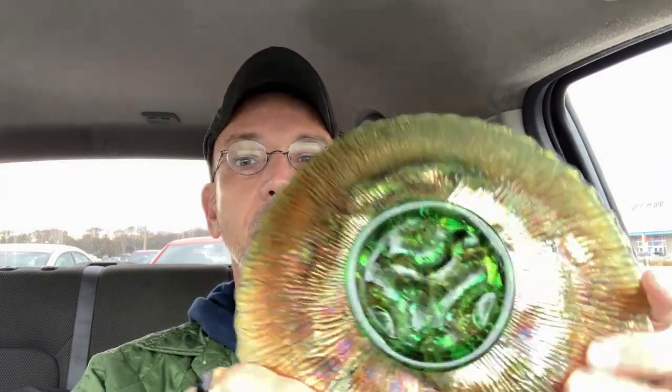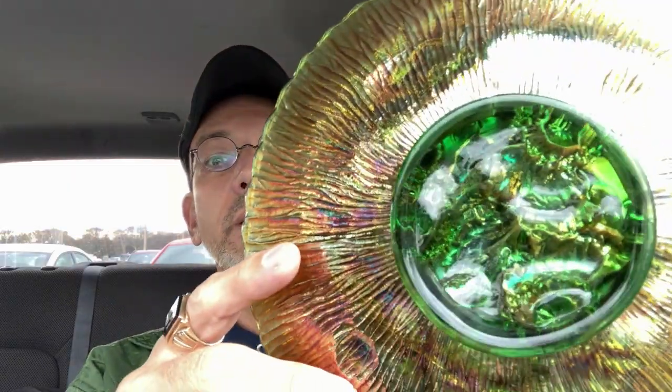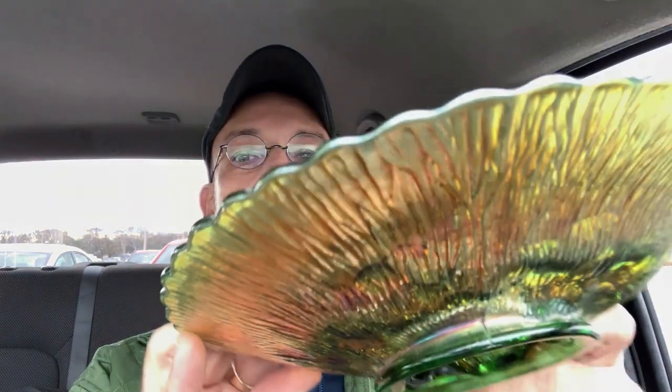This would sell anywhere between, 150. Some of them sell up to 500, depending on the color. Now, we would call this green, and we always look at carnival glass, and we look at the base color of the glass, the part of the glass that is not iridized, hasn't been sprayed, and it's green. The piece is in excellent condition.